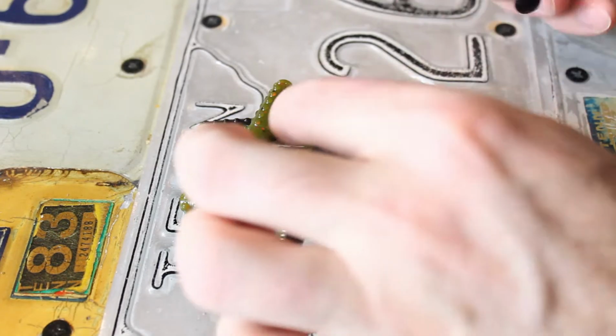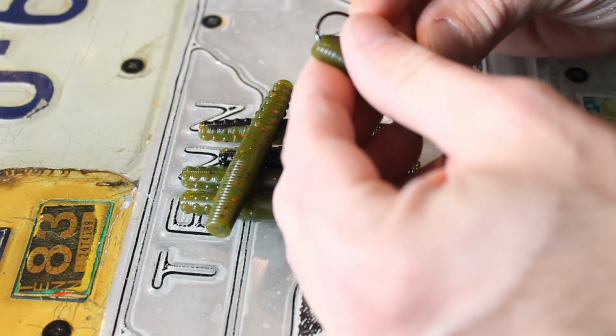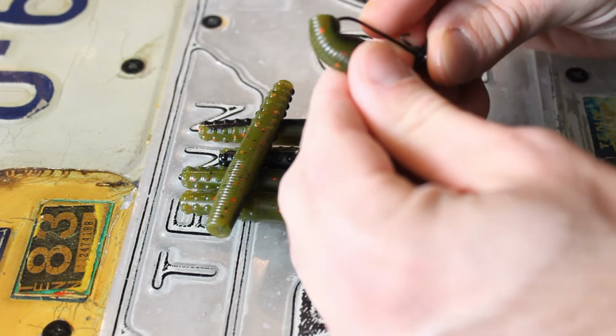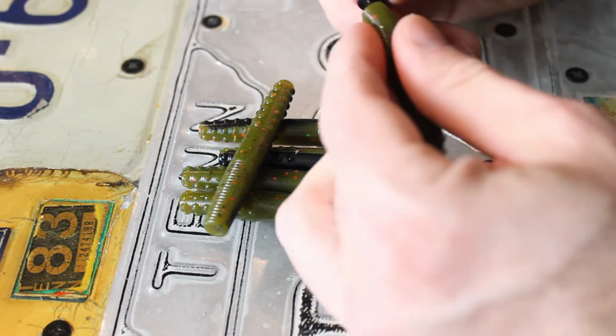One thing you gotta remember is this is a finesse rig, so try to get by with the smallest weight as you can on these jigs. My favorite is a 1/16 ounce. That's the smallest that I make, and it seems to be the most effective.